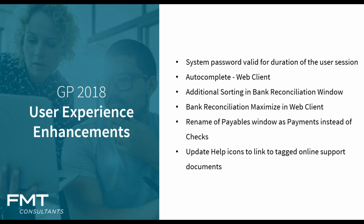Some of the remaining ones that I want to just quickly talk about. I talked about this one a little bit earlier, actually, renaming the payables window as payments instead of checks. Really that's the select checks window. It used to be called select checks, now called select payments. So that's a renamed window. And then some additional ability to link your help icons to more tagged online support documents to be able to get to that help information a little bit easier.